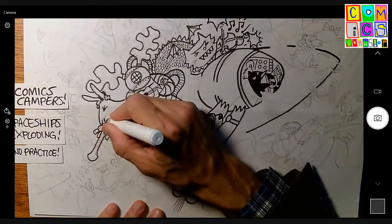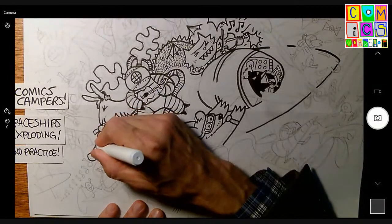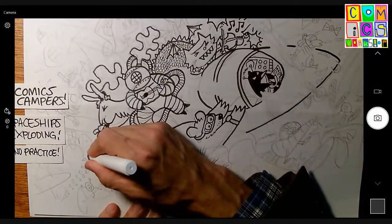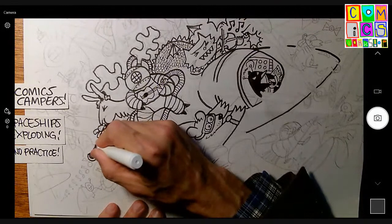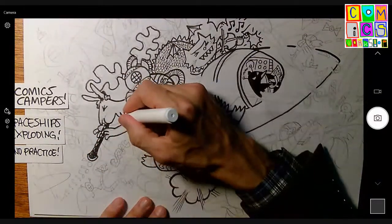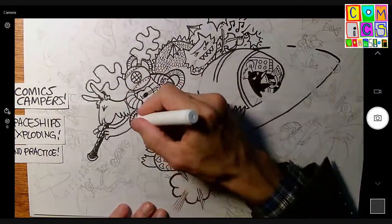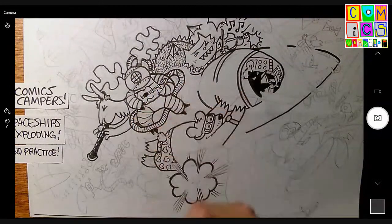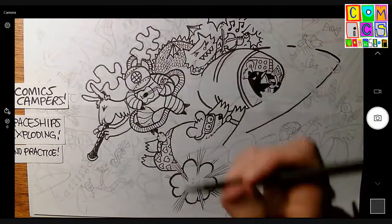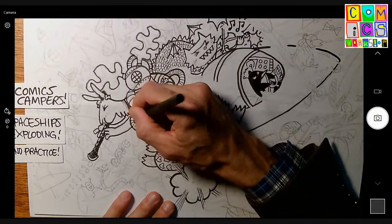All right. And we'll give it little buttons here. And then we can black it in, because most clarinets I've seen are black like that. And we'll kind of tuck her behind the moose like that, so we don't actually have to draw every part of every camper. She'll be tucked in behind the moose there. Give some shadows. There we go.